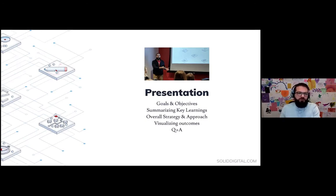And then at the end, we're spending a good amount of time just walking through the visuals, the site map, the wireframes, the design direction. And as we're doing this, we like to open up the floor to gather live feedback and answer any questions, clarifying questions that might come up.